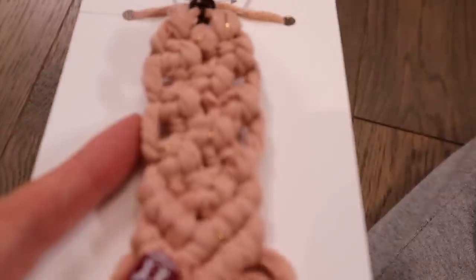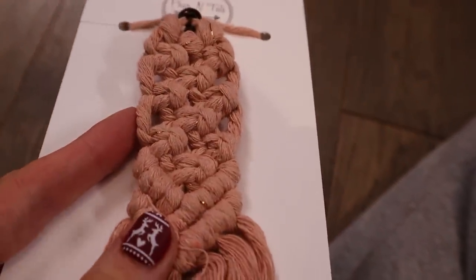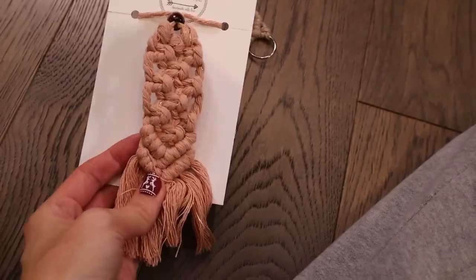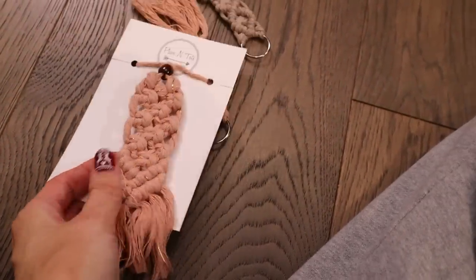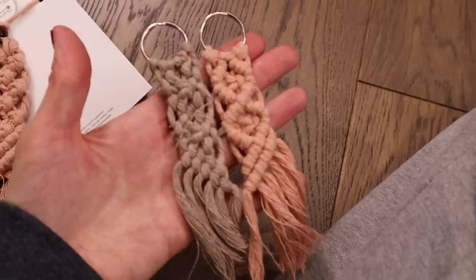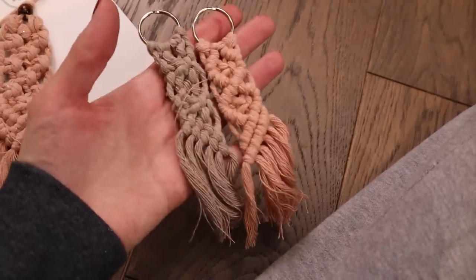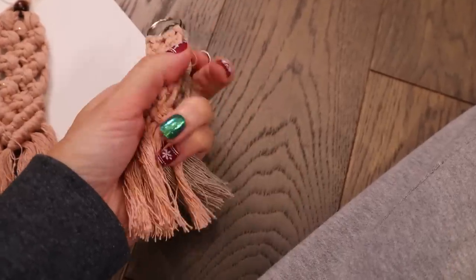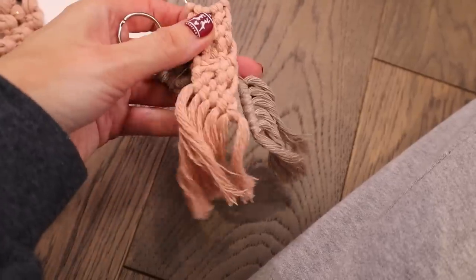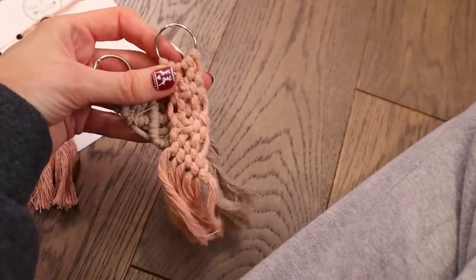Very pretty. I don't know if you guys can see it, but it has this little bit of gold threading in it, which is really beautiful. So I'm gonna try and put a little bit of essential oils on it and pop it in the car and see what that is like. But very cute. Such a beautiful product. I am very excited. Would recommend absolutely purchasing from them if you are interested. I will link their store down below, but really cute.